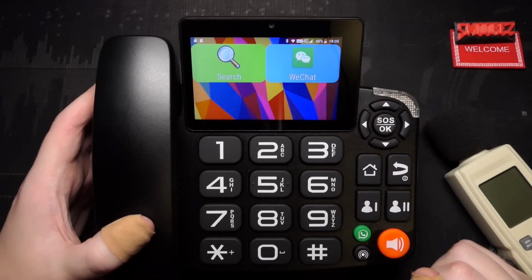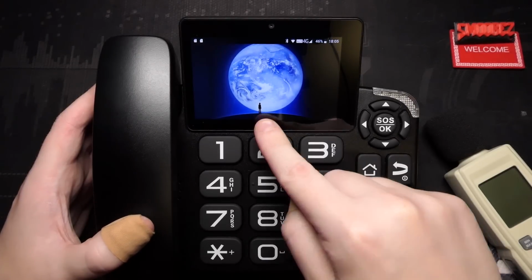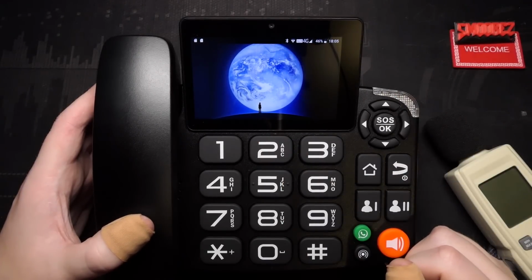Why do I open WeChat? I don't have a WeChat. I've never used WeChat. I don't think I've ever opened it, to be fairly honest. There it is. There's a moon. There's a person standing there. Hello. No, that's not the moon, that's the Earth. God, I'm an idiot.